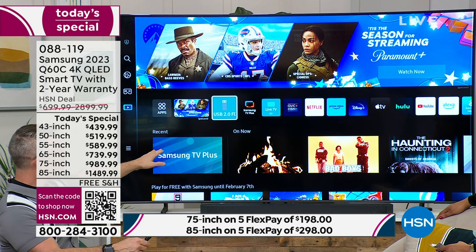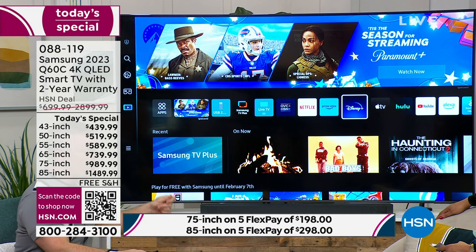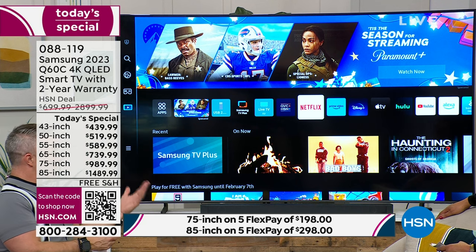And so when you go into your smart experience, like my older television that I upgraded from, it had Netflix, it had YouTube, but it wasn't fast. Or at least it wasn't 2023 fast. I thought it maybe was fast back in the day. But now that I'm streaming more and watching all the shows we're all talking about on a streaming platform, it's lightning fast.